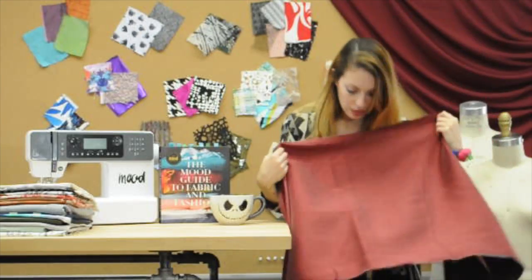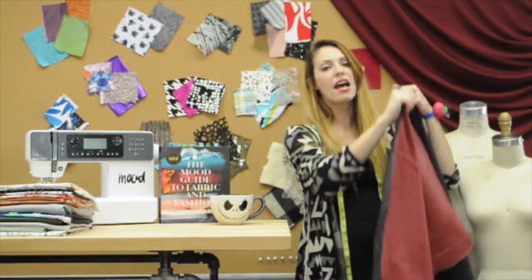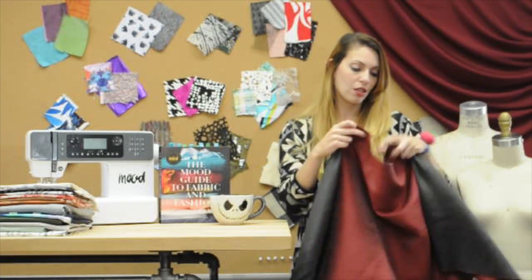But on one side you get the black and the clear yarn, so it looks kind of like a black sheen. And the front has the black that shows through along with the red and the clear threads. So that's really cool. It's not necessarily see-through when you hold it up to you, but if you hold it up to the light, you can see through it a little bit, but it shouldn't be a problem.